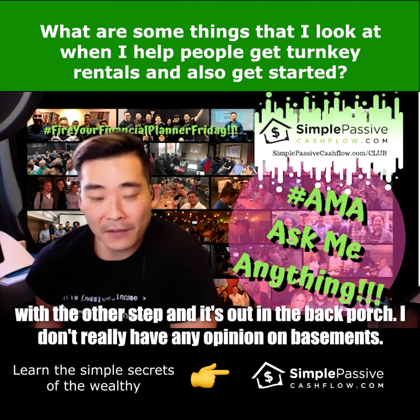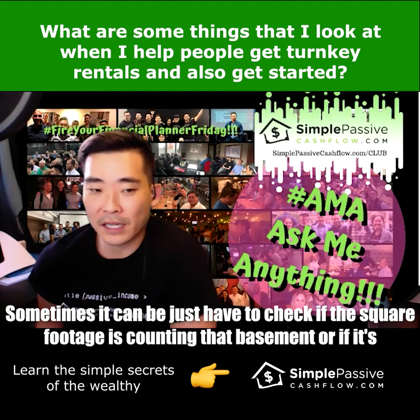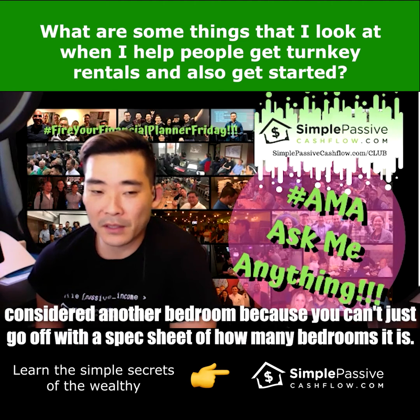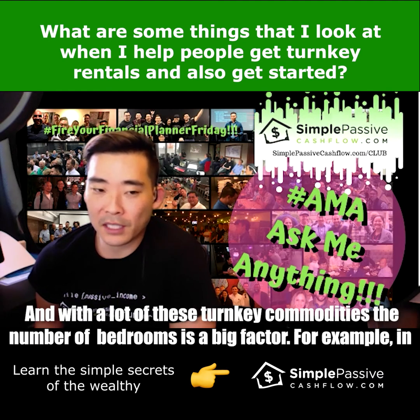I don't really have any opinion on basements. Sometimes you just have to check if the square footage is counting that basement, or if it's considered another bedroom, because you can't just go off the spec sheet of how many bedrooms it is. And with a lot of these turnkey commodities, the number of bedrooms is a big factor.